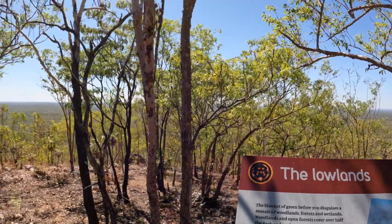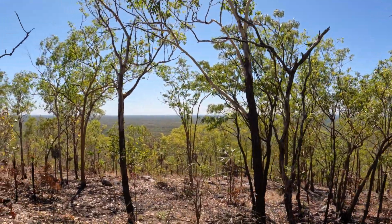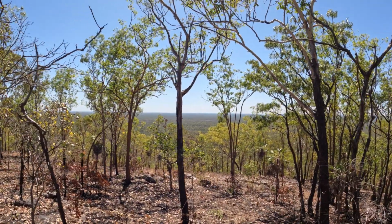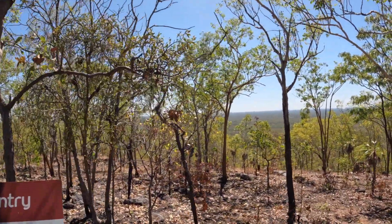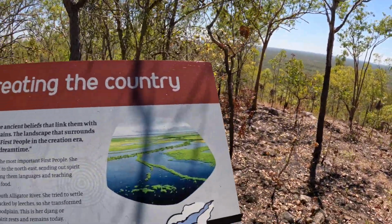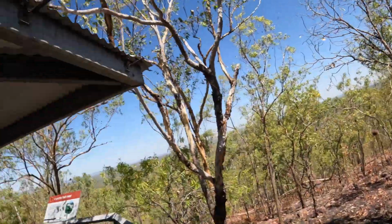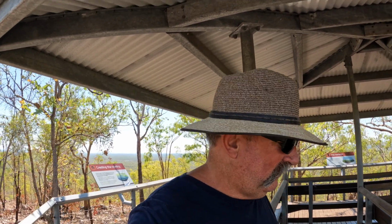Flies are ordinary. You can see some water and that through there. The floodplain's over the back. Probably won't pick it up on the GoPro, but there's definitely water through there. But we are at the end of the dry season, so it's not looking anything like that. But hey, we got up. It's a hell of a walk. She's pretty steep, rocky, and it's hot, like I said, 34, 35 degrees.